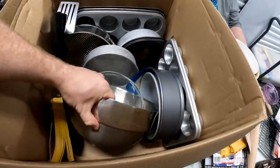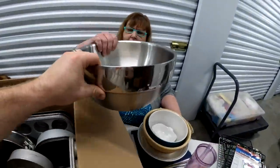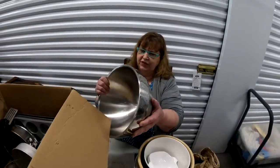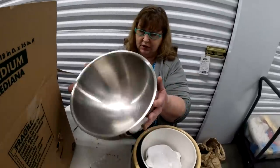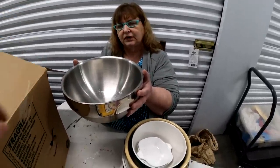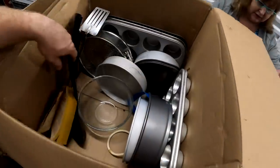This one is unique. Feel that. I love that one. Double layered or something. It's thick. This is a really nice bowl. Bet you could chill it and it stays chilled while you're stirring things. It's like got two walls to it. I felt it and I was like, what the heck?